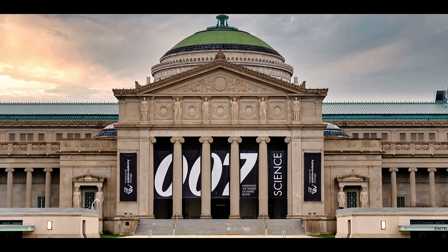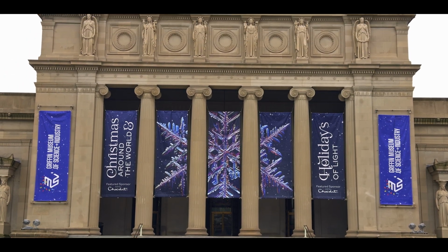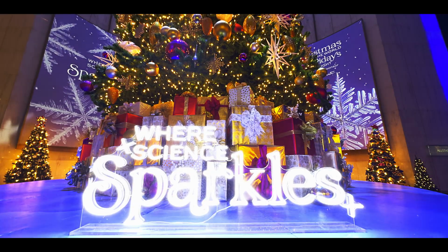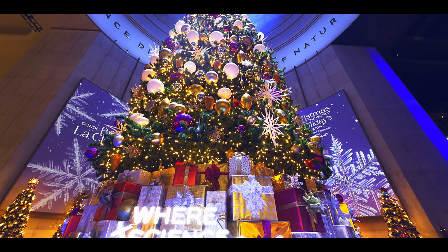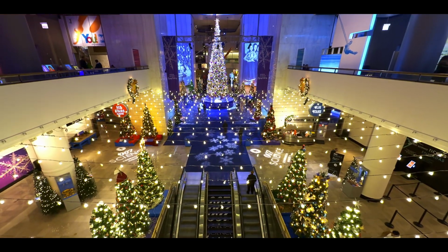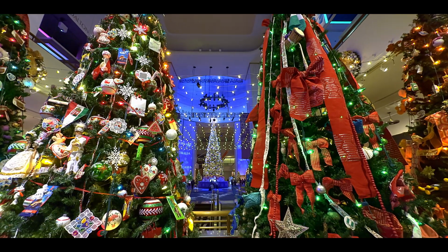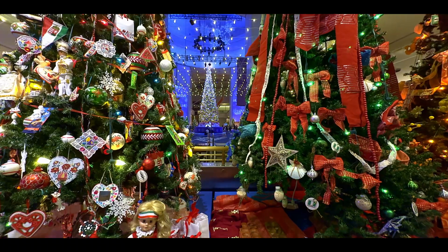Every year since 1942, the museum hosts a very special exhibit, Christmas Around the World. The main tree is 4 stories high and is surrounded by more than 50 trees representing the holiday traditions from cultures around the globe.